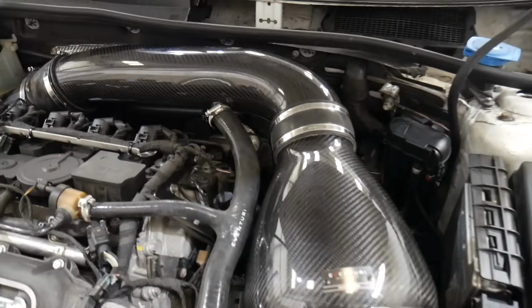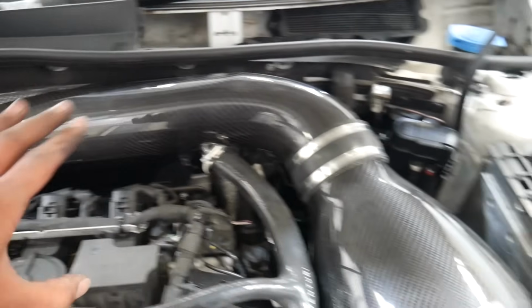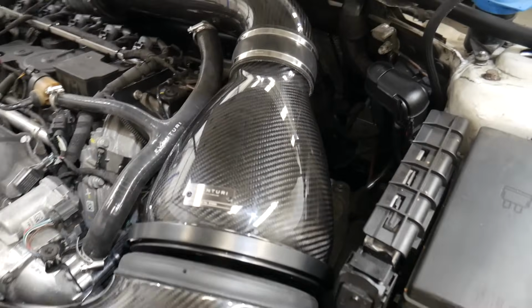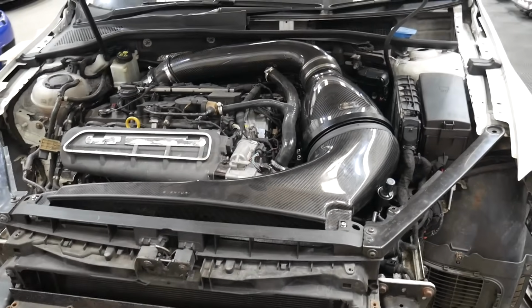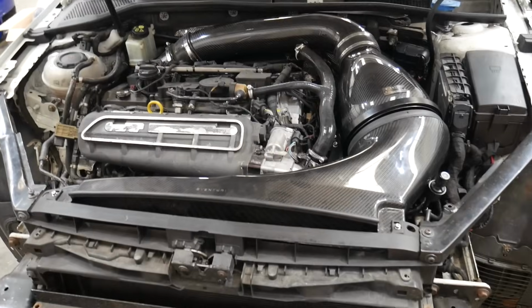Apparently in the instructions it says you need to mess around here and then tighten it up at the correct point for you, because every car is going to be a little bit different, I guess, because the engine mounts are going to be slightly to the left, slightly to the right, I don't know. But anyway, you can kind of gather why, or maybe hopefully you can see why I wanted to get this fitted now. It looks absolutely beautiful.